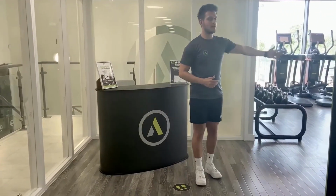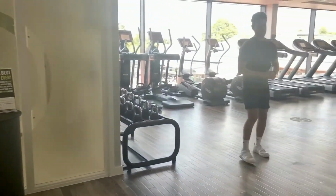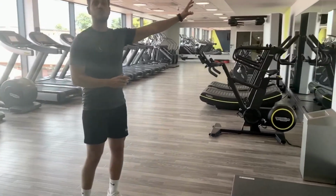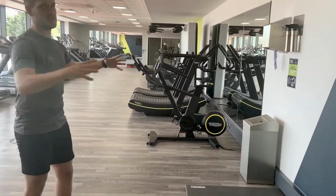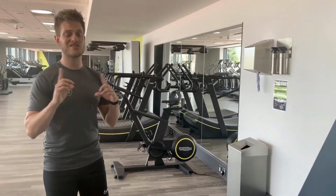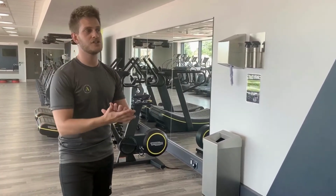Okay, as we come round into our cardio area, you've got a small core section here, and then we've got more spray bottles and blue roll here to wipe down equipment in this area. We've got sanitised stations all around the gym and outside the gym, so I can't stress enough, make sure you're sanitising your hands after each use.